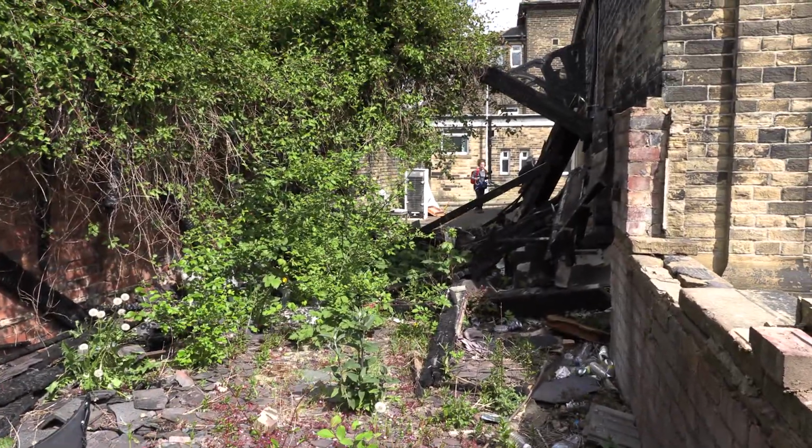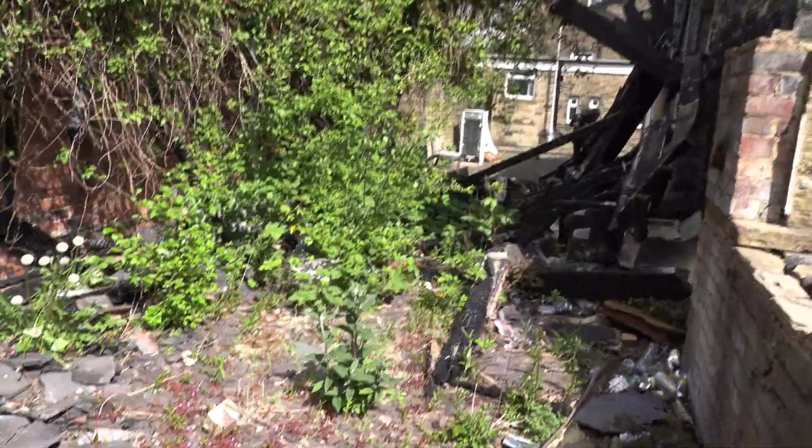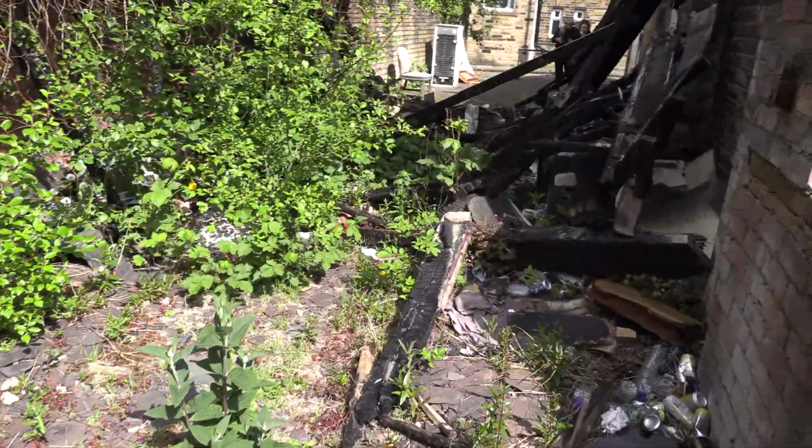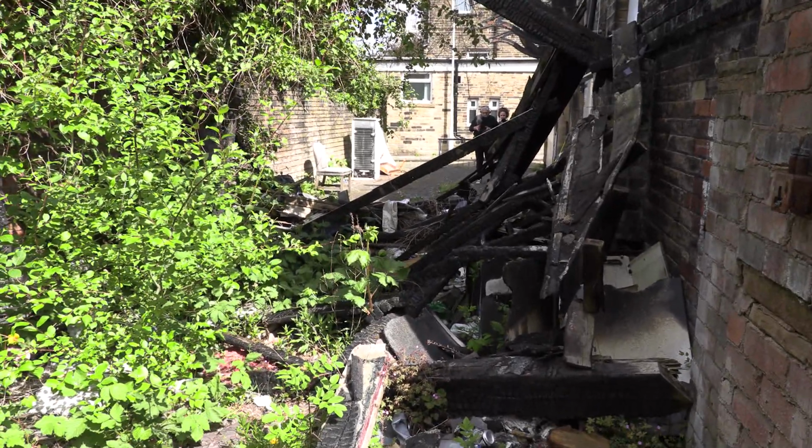What's left of the garage. Tread very carefully here. All this needs clearing out, of course. All the rubbish, including the garage, hopefully. So we've got to clear the side of the building, which we'll probably need.